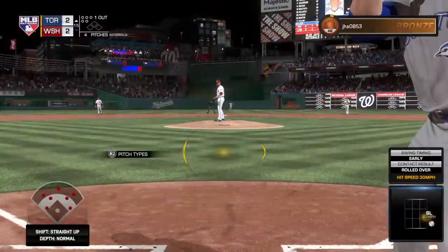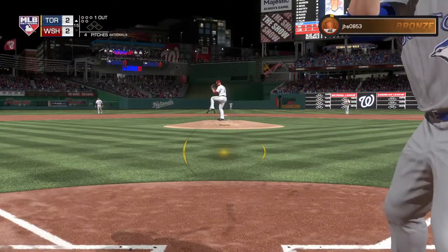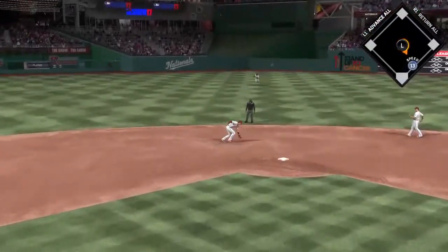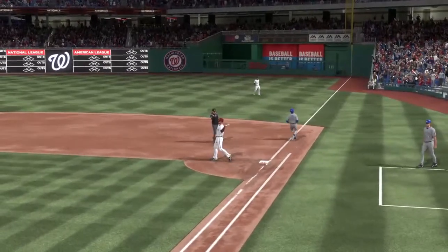So digging in now, Aaron Loup. First pitch of the at-bat on its way. On the ground up the middle. Turner is up with it. On to first, and there are 2 down.